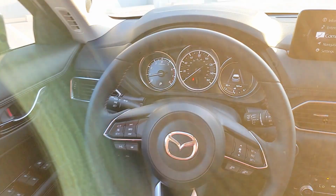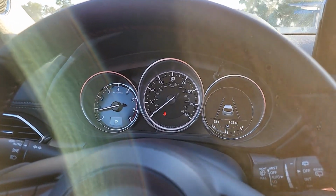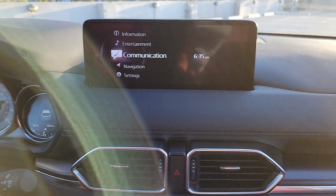The instrument cluster is really going to remain the same. You're still going to have that digital display on the right-hand side, which you can switch through different options, including your coolant temps, and your active radar control. And then you're going to have the 10.2-inch infotainment system. One thing to note is this is not a touchscreen, so just keep that in mind if you are looking for a touchscreen.